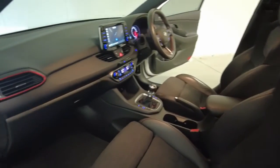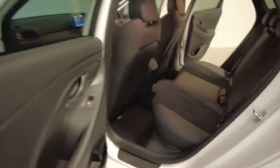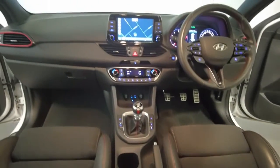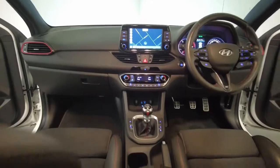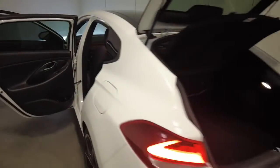Hyundai claims the i30 uses 8.8 litres per 100 kilometers of premium unleaded petrol in the combined city and highway cycle while putting out 186 grams of CO2. It has a 50-litre fuel tank, meaning it should be able to travel 568 kilometers per full tank.